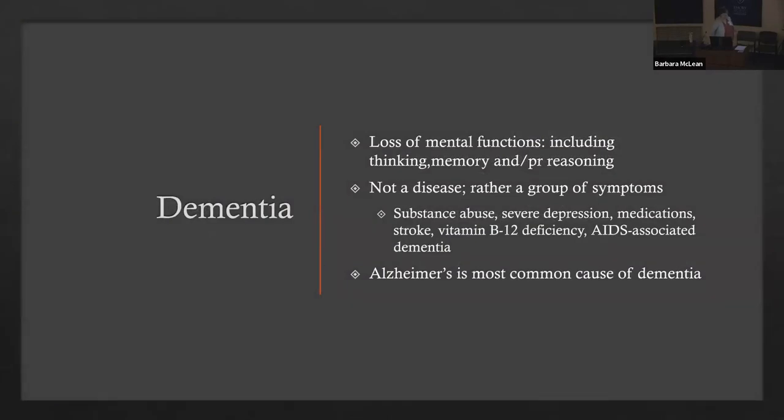And then dementia, most commonly Alzheimer's, affecting memory and reasoning. Sometimes it can be caused by substance abuse, any medications, even a B12 deficiency, and there's also an AIDS-associated dementia.